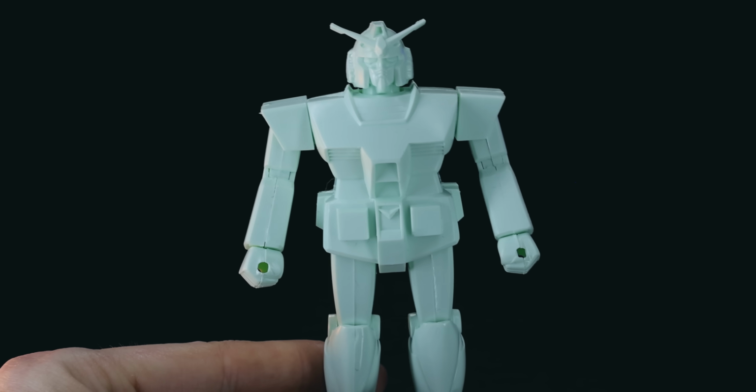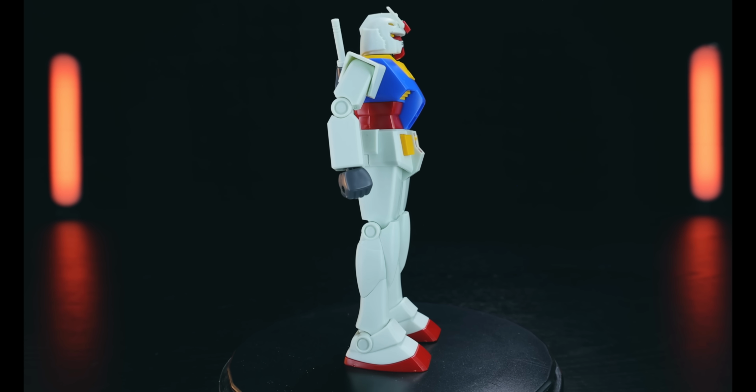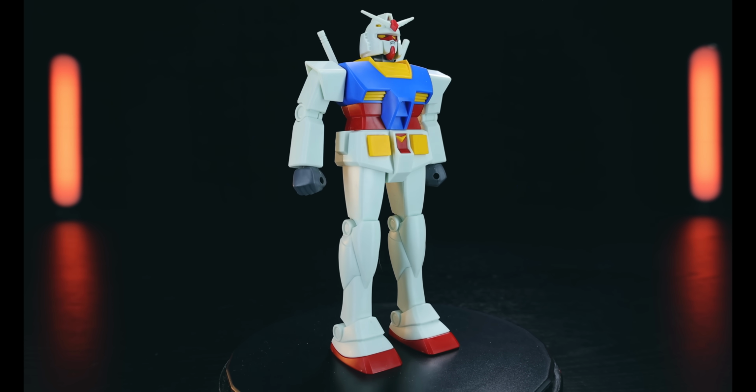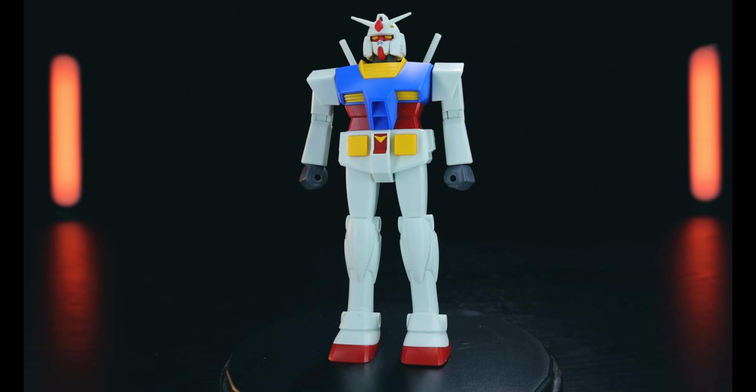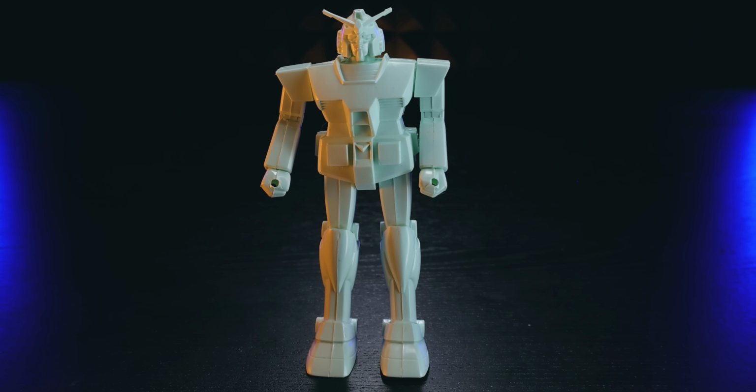It's very old school shaped again, just like the revival version. If you haven't seen the review of that, that is a widely available product and that comes in color, but does retain the classic look that this kit does have. But it is nice to see just historically what would have come out first when it comes to the RX-78-2 kit.